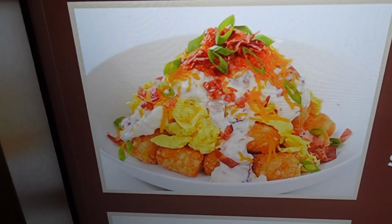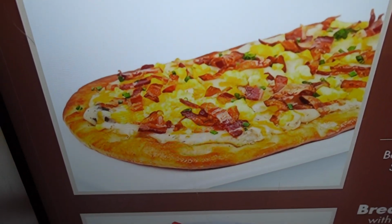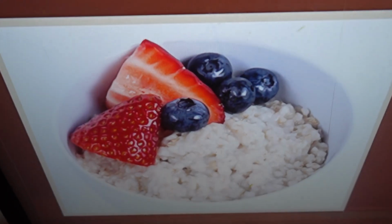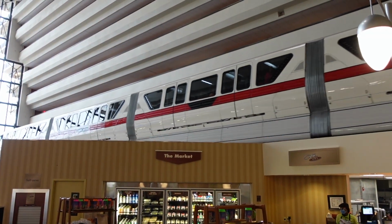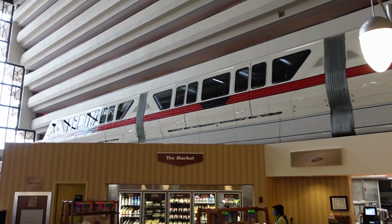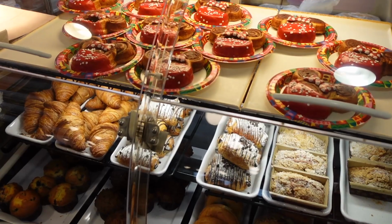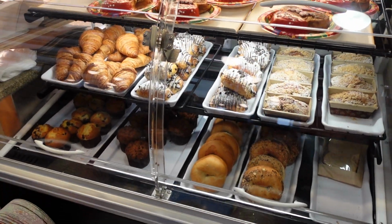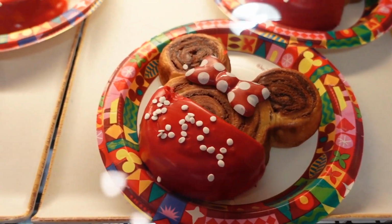And they also have a taco bowl, which is looking delicious. They have a breakfast flatbread. You got your oatmeal and fruit. And you can even watch the monorail go by when you're eating in here. How cool is that? They have some grab and go pastries. And of course, the mini cinnamon roll.